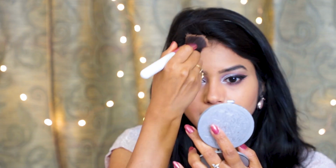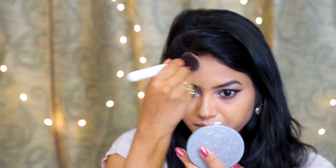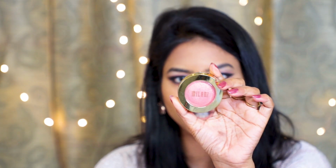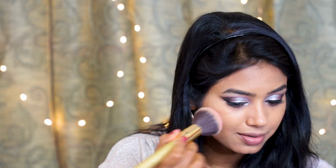Although I got the mini version, probably in 2021, I might go for the bigger, the actual size. And after I contoured my nose, I will be applying the remaining on my forehead. For the blush, I'm taking this Milani blush in the shade Rose Pink. Now this blush is kind of glittery.